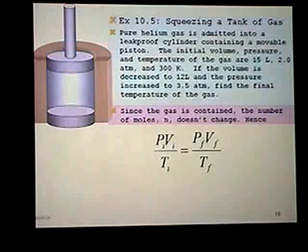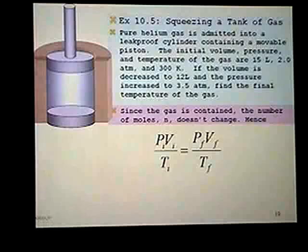Well, it's a contained gas, so the number of moles won't change. So the nice thing is I can get rid of the n and the R, so I don't have to worry about which gas constant to use. I set up this equation: PV over T initially equals PV over T finally. As long as my pressures are in the same units, and my volumes are in the same units, then those units will cancel out because they're on either side.